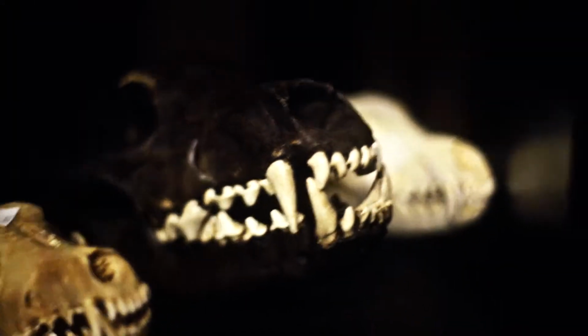This is one of my favorites. This is a bear, cave bear, big guy.